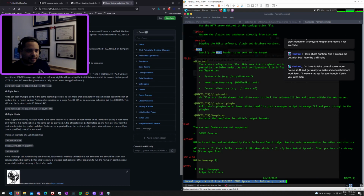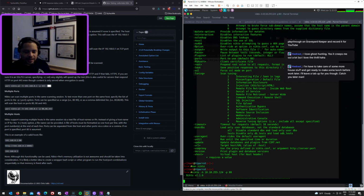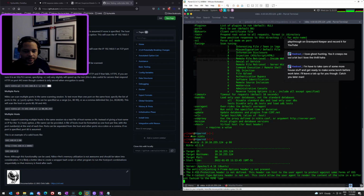So if I type nikto, and then I type the host and an IP, dash SSL is if you are sure it's an SSL server. So I'm not sure it's an SSL server. I'm gonna try nikto dash h 10.10.255.124, and the port we're gonna try is 80. Let's see what happens. Oh, nice. So, simple as that.